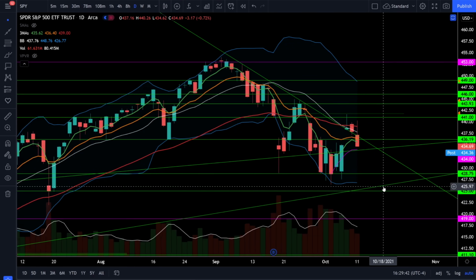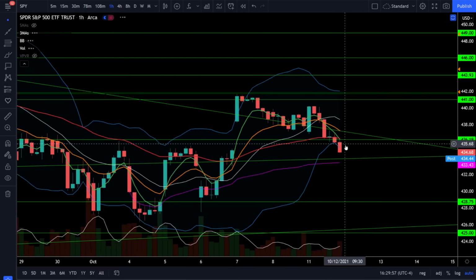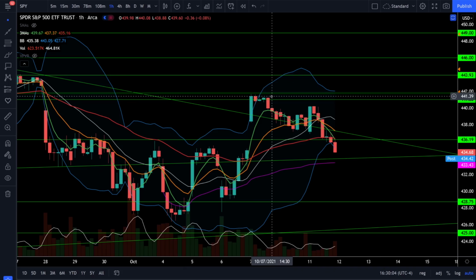So for the time being, you could see we're clearly still in this downtrend, and we did get a failed breakout look, but it's still way too soon to say that we're going much lower. If I put this over to a 1 hour chart, you can still see on the 1 hour chart, we did look like we hit a bottom and we're starting to form higher highs and higher lows.